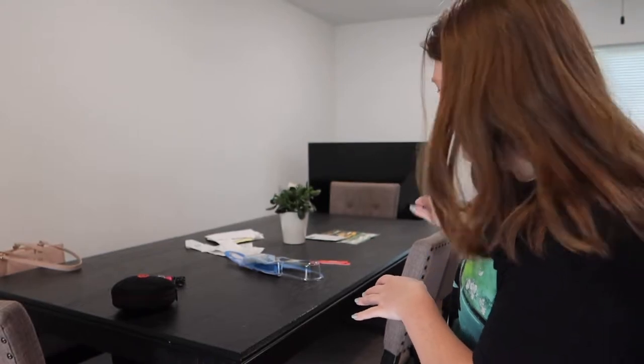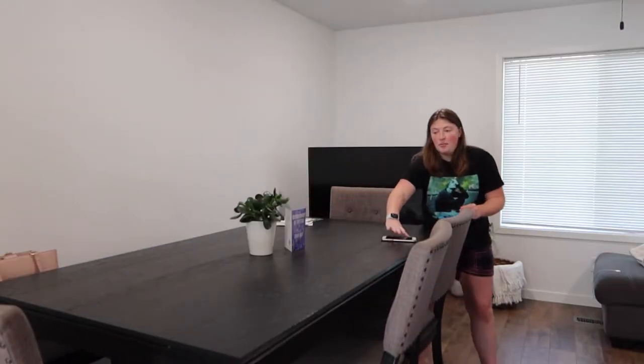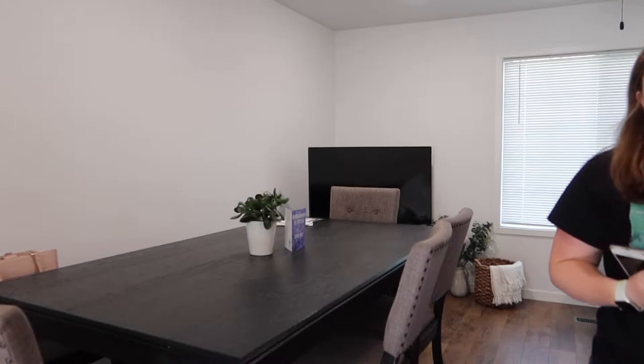All right, time to clean up this area. That stuff's gonna stay there, but yay, that's all clean now too. Now, I'm gonna get dressed for the day because I'm gonna leave the house to do some errands.